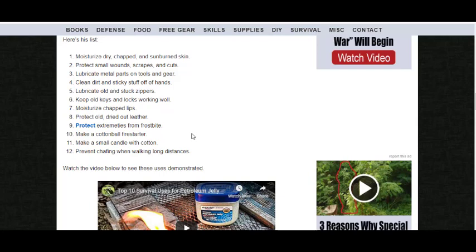Make a cotton ball fire starter, which is a great idea. It lasts a long time too. Make a small candle with cotton. Yes, you can. Prevent chafing when walking long distances.